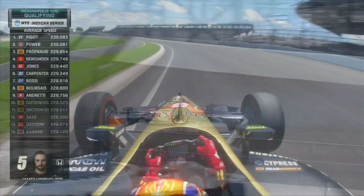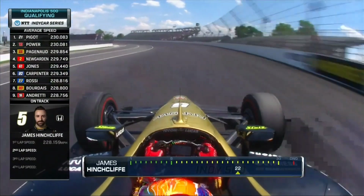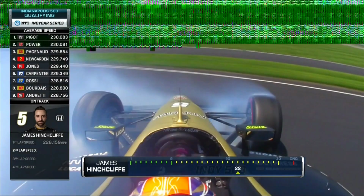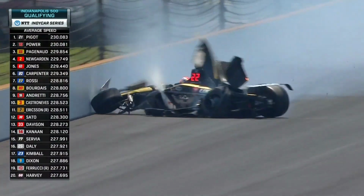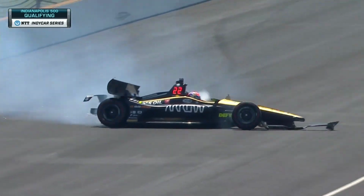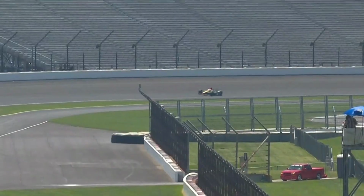And boy, it was very positive. We'll get a good view of James Hinchcliffe in his hands here. So far through turn one, looks pretty good. How many qualifying runs have you... Oh! Hinchcliffe with a big one! Up on its side, he lost it at the apex of turn two. It went loose, and it went around, and this is bad news.